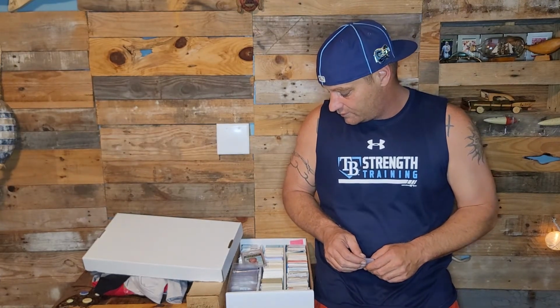So I found this card very early on, and I was getting excited. I thought maybe I would find some more autograph cards, but no, there are no more autograph cards in those cards that I got. But there were some other good ones.